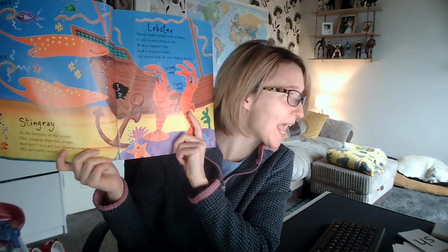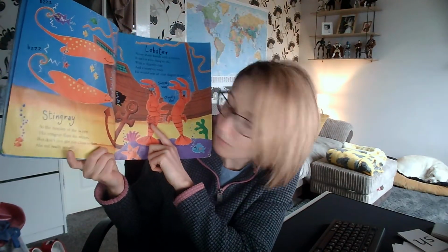Oh, do your grown-ups like to tickle you on the tummy and make you giggle and shriek? Oh, look, a stingray. These aren't the best pictures, but maybe you could have a look on YouTube, on Google, and see if you can find some pictures of some stingrays.